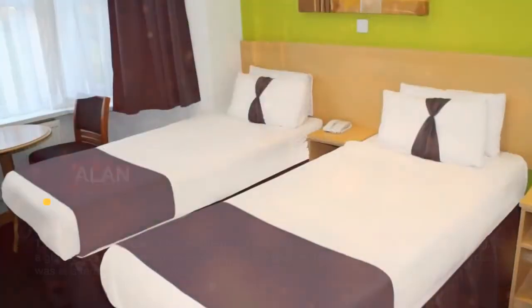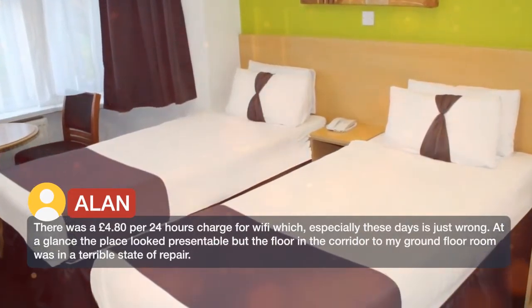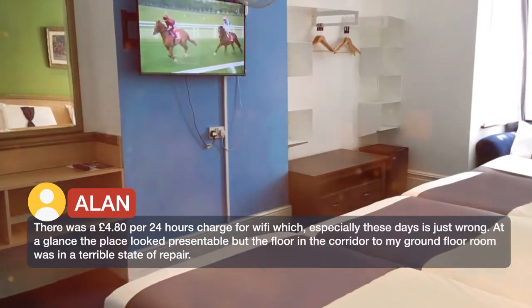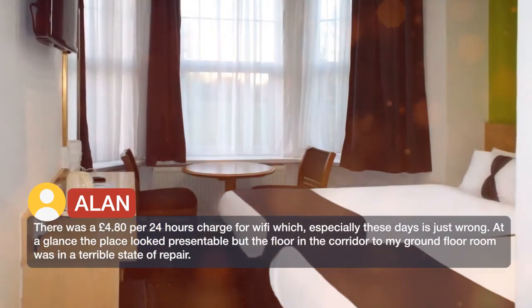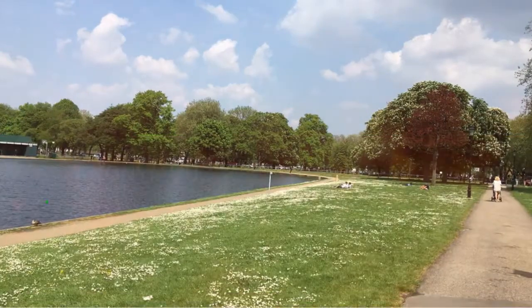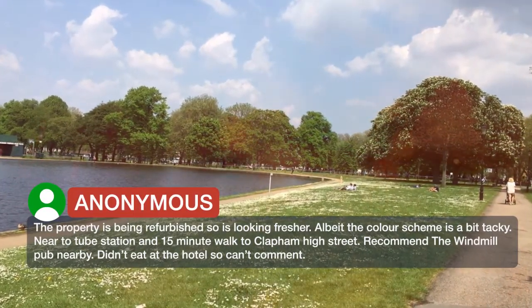There was a £4.80 for 24 hours charge for Wi-Fi, which, especially these days, is just wrong. At a glance the place looked presentable, but the floor in the corridor to my ground floor room was in a terrible state of repair. The property is being refurbished, so is looking fresher. Albeit the color scheme is a bit tacky.